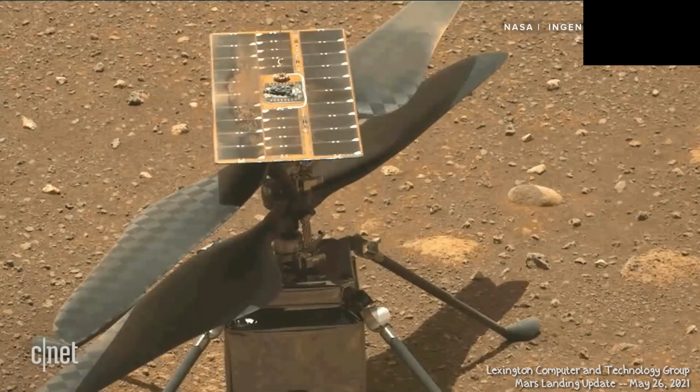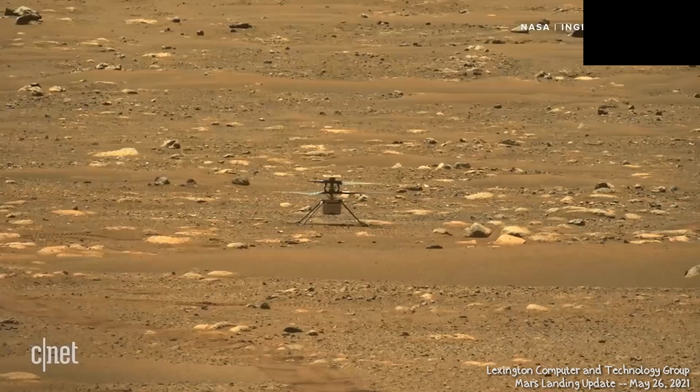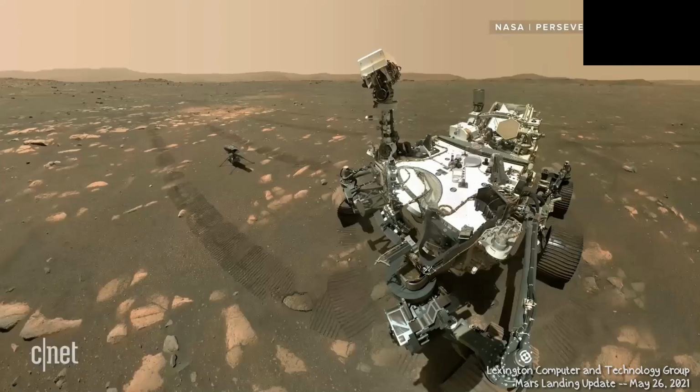update from Earth. But Ingenuity finally took to the Martian skies, and thanks to cameras on board the helicopter and on the Perseverance rover, we got an amazing view. A black and white camera on the bottom of the helicopter gave us shots looking down on the Martian surface, while a color camera gave us a view of the horizon.